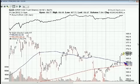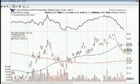Let's take a look at what the dollar is doing today with gold being up. You'd expect the dollar to be down, but that may not be the case. Dollar is up a little bit right now. This is the UUP, the PowerShares Deutsche Bank US Dollar Index Bullish Fund. It is up 4 cents, 0.2% to 22.11.